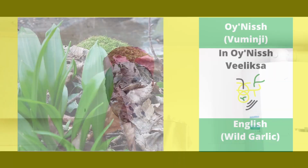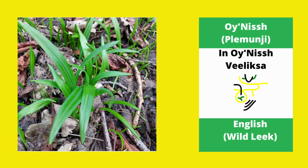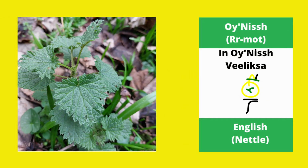What is the Pre-spring Oy'nissh Mattivner? It consists of a combination of soup and sandwich with 4 vegetables on health promotion during spring. These are wild garlic or vuminji, wild leek or plemunji, ground elder or sayes, and nettle or armat.